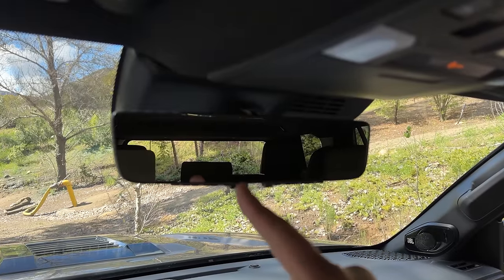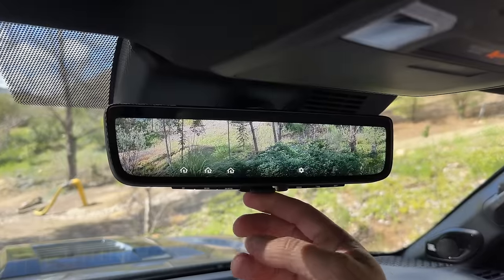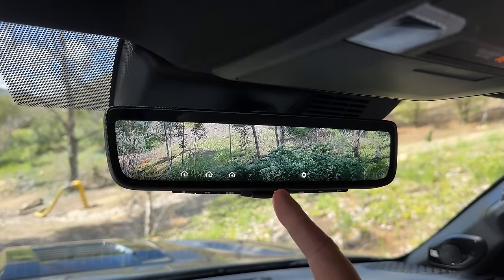And since we're on the subject of screens, there is one more kind of hidden screen in this car, and that would be the rear view mirror. You can see right now it's just a traditional mirror, but if you flip this switch, it becomes a camera with a screen that's showing what's going on behind you.